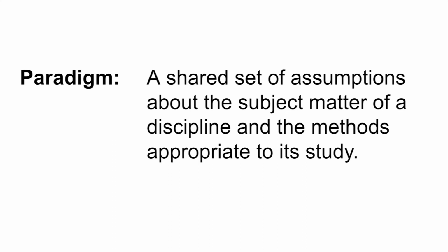A paradigm is a shared set of assumptions about the subject matter of a discipline and the methods appropriate to its study. So let's have a think about what psychology was like pre-Wilhelm Wundt. Back in those days, psychology was a matter of subjective opinion. It was about interpretation. It was about thinking about thinking. We might unkindly call it armchair psychology.